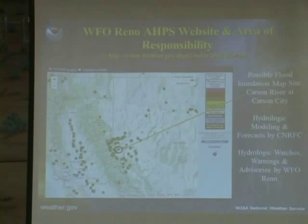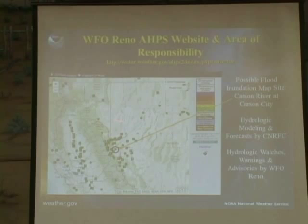So this is our primary AHPS webpage as it looks at our office right now. All the squares and the dots are stream gauges across the area. Some of them are forecast points, some of them are not. Forecast points are primarily the circles. We originally started working on this on the Truckee Basin at Reno and Vista, so some of this is adapted from that as well. But you can see here I have circled the Carson and Carson City.